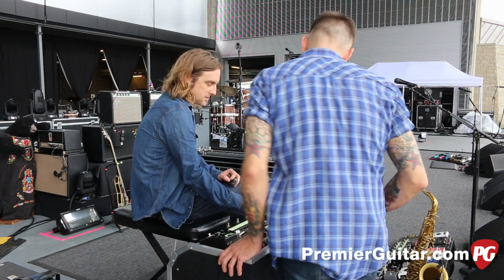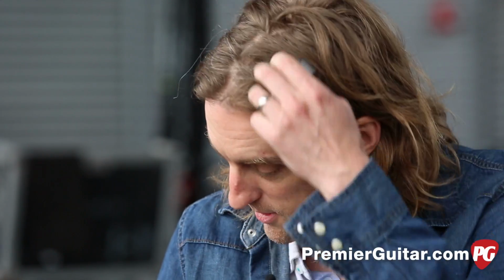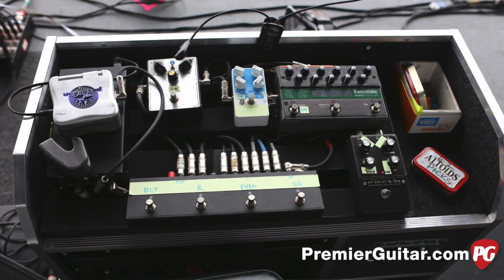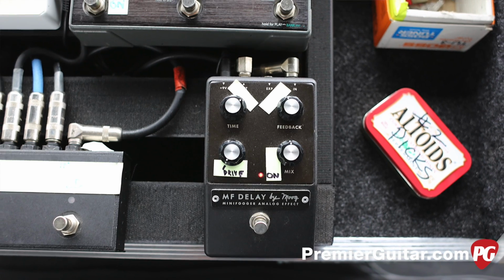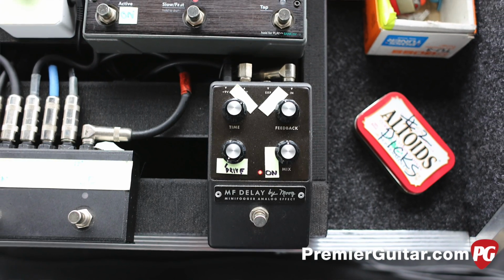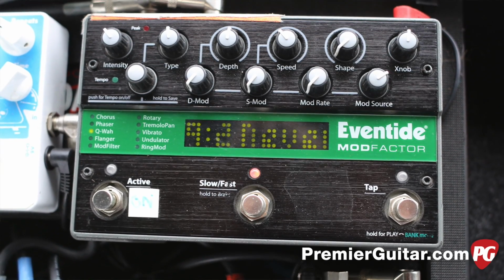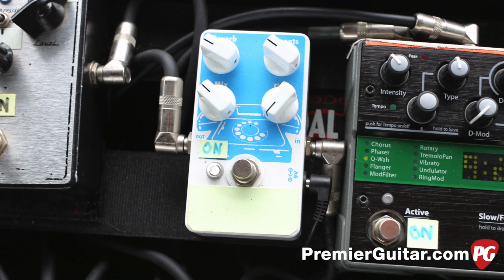Gotcha. So the pickup loves to see this tube first, right? And then I just have a really simple Voodoo Lab looper here. And in there I've got the mini Moog delay, another Eventide, the mod factor this time. And here's an Earthquaker device. I don't know what this is called, the dispatch maker. Dispatch maker. It's got reverb and delay. I use it mostly just for reverb.